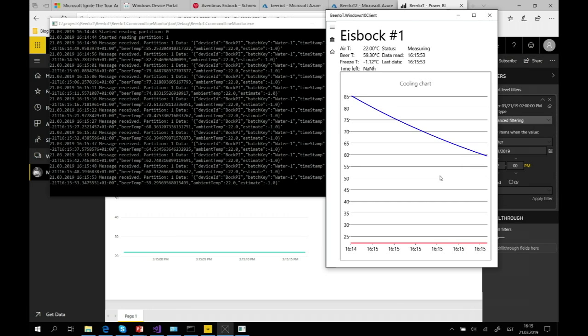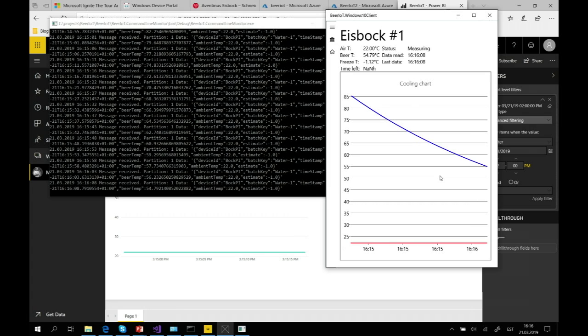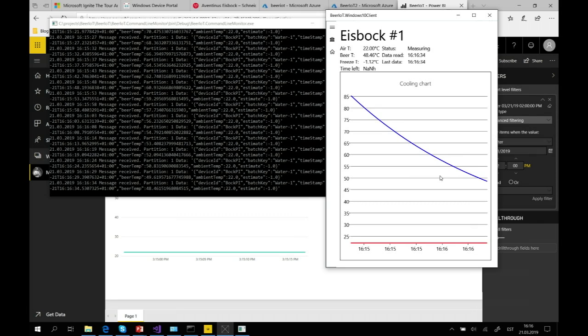And if Stream Analytics is working the way I expect, but now you see how slowly the freezing process is happening. So in practice, when you are really ice distilling, you don't need temperature readings after every 10 or 15 seconds. 15 minutes is usually more than enough. Of course, if your house has a very volatile heat exchange, then yeah, you may need a shorter period perhaps. But I think 15 minutes should be optimal.